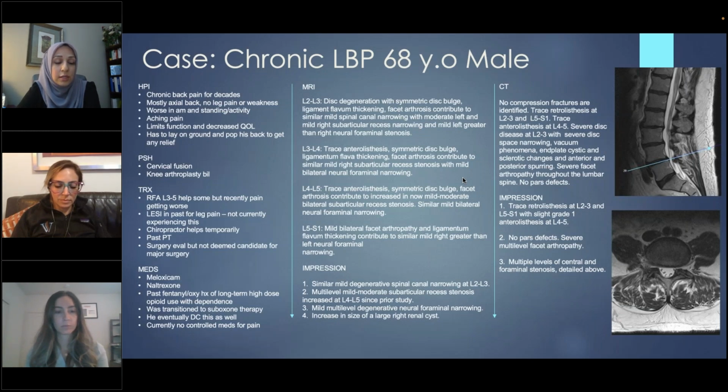But he returned to come back and see us within the last couple of years. And again, the progression of his pain just became an issue where at this point he wasn't taking meds, wasn't interested in taking medications, but was just really desperate to try to find some better quality of life. So we did some updated imaging.